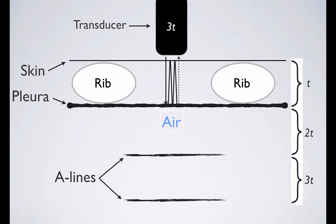So the ultrasound machine is not very smart. But us being smarter and knowing that it's not very smart, I feel like we could use that. Exactly right. These are artifacts. They're not real structures, but they're structures that are definitely useful for us.